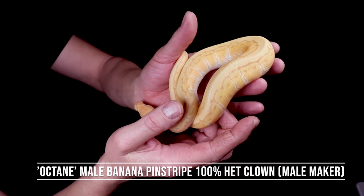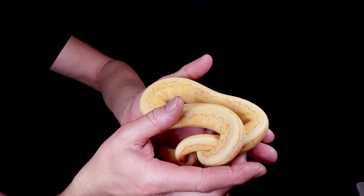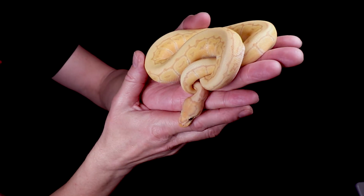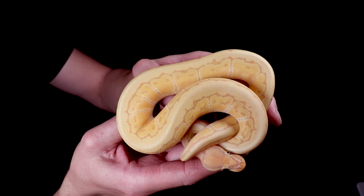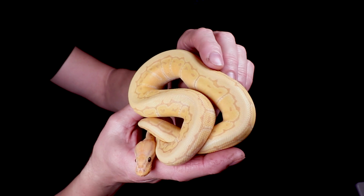So if, going through and probing these, I find any females, I'd probably hold the females back, just because I only have one female right now. It's just a hatchling, but this guy's looking pretty good. Take a look at that crazy looking snake. Two of my favorite genes, the banana and the pinstripe. The pinstripe's hands down one of my favorites.